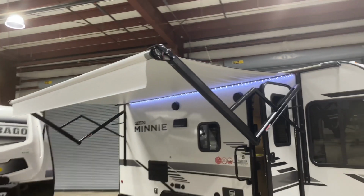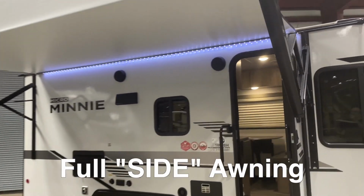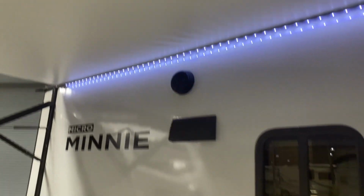All right, so as you can see, it actually has a full-size awning. Obviously, it's fairly small, so it's not too big. And it is a powered awning, which is nice. And it's got some LED lights up here, which is awesome, right?